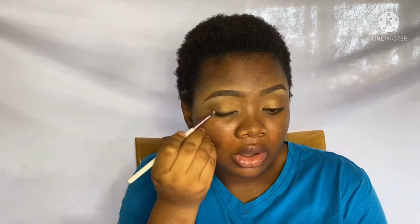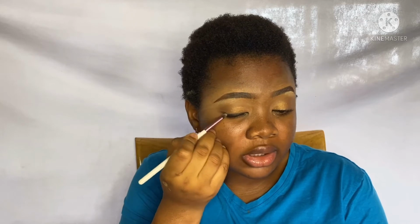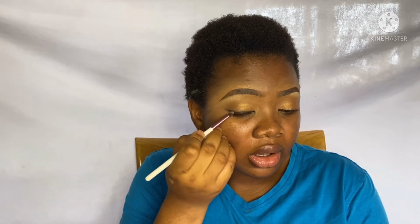Very simple and nice. But then I'm going to smoke out my liner part first. I'm using a pencil brush and a black eyeshadow. I'm going in with my mascara. I'll pop on my lashes.